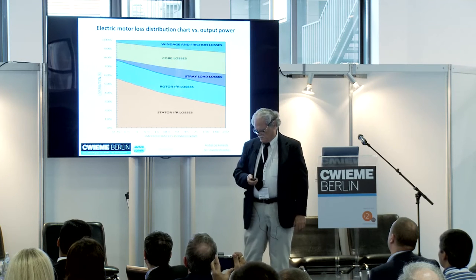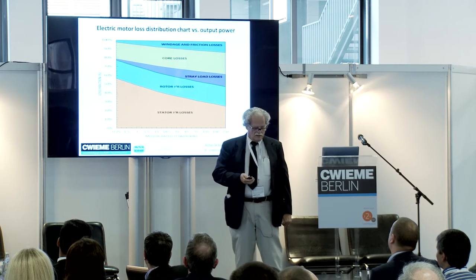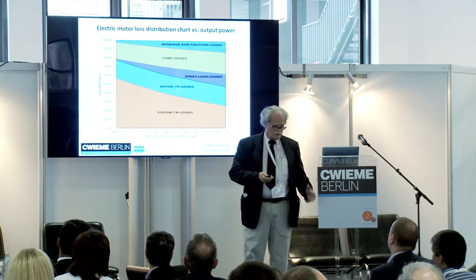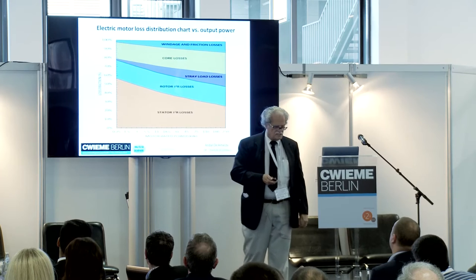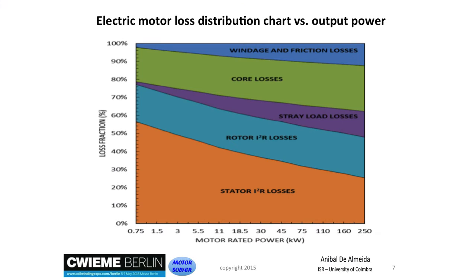Stray load losses, we don't pay a lot of attention to, because to improve the losses in that, you've got to do a new lamination design, and that's not so happy. But certainly core losses we can reduce by using more expensive steels.